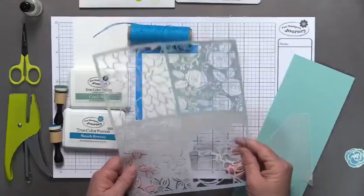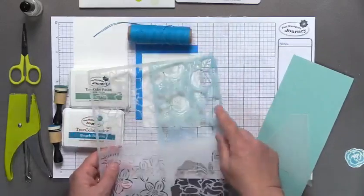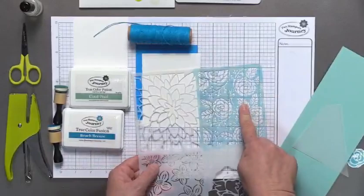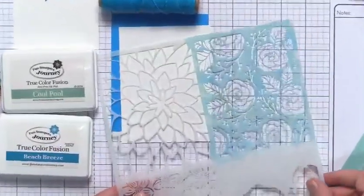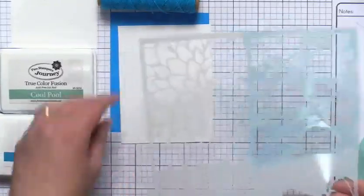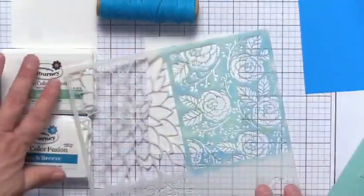And we're going to show you one in action right now. Let's go for it. Okay, so I'm using Flower Power, and you can kind of tell I've used this one once already. I'm going to go with this really fun, delicate rose pattern. I have seen a few projects already popping up on Facebook for those of you who have this stencil, maybe you picked it up at convention.